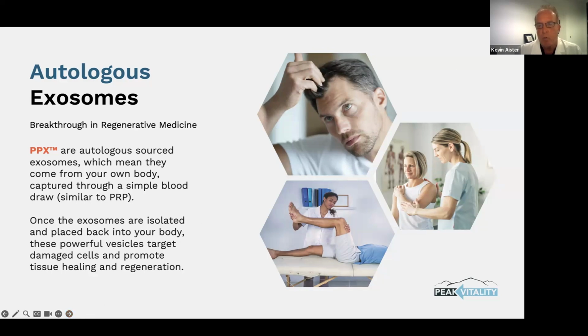How's that so? Look, every one of the trillions of cells that make up your body is constantly striving for balance or health. The term we use is homeostasis. This is your body's ongoing and continual quest for health, and PPX is your body's way of supporting that quest. So what is PPX? PPX is a naturally produced extracellular vesicle or nanoparticle produced by your healthy cells to target and regenerate your damaged cells in a remarkably powerful and efficient way. PPX comes from your own body, is used by your own body, and addresses your specific conditions.